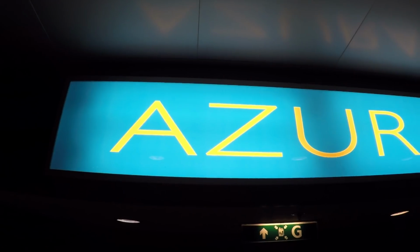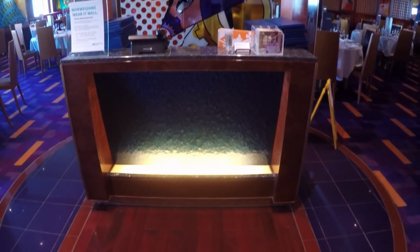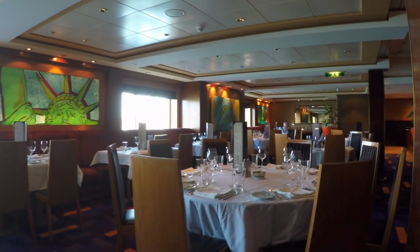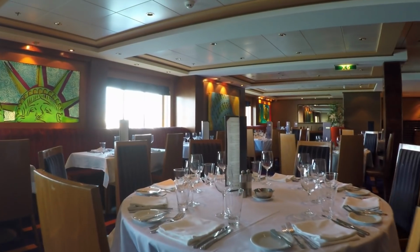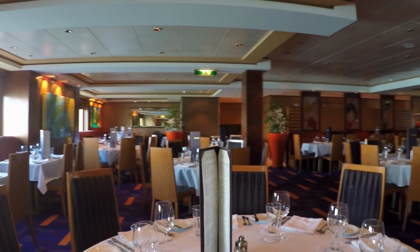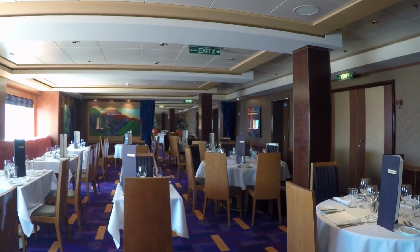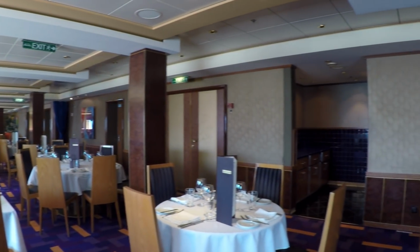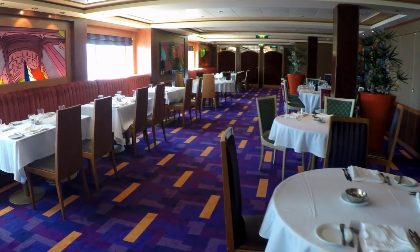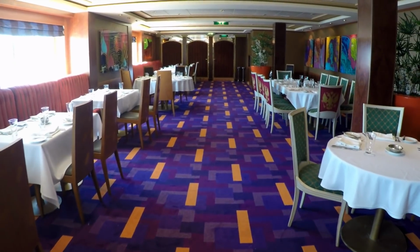Now let's take a look at Azura, the second main dining room on the Jewel. Bright, bold colors greet you immediately and are the first clue that Azura is more modern in just about every way when compared to Tsar's. For us, this layout feels more crowded, and we typically ask to be seated around the corner, further away from the entry. This area here is our favorite, and we found it to be much quieter than the main area.